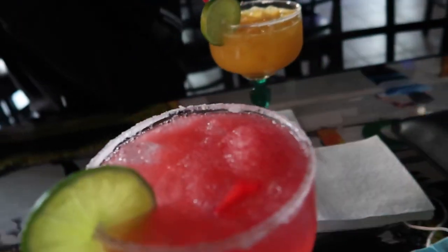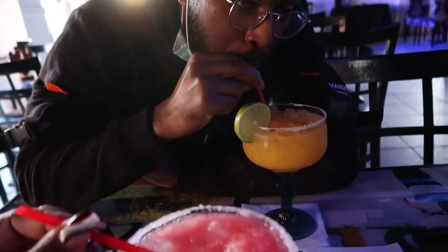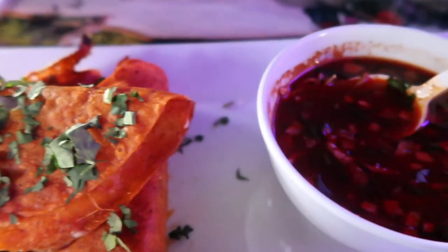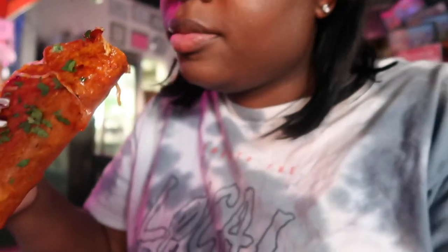Okay, y'all. So we got our drinks. Try it, babe. It looks really good. I'm not going to lie. Is it good? It's good. Yeah, this is really good. Y'all need to check the spot out.